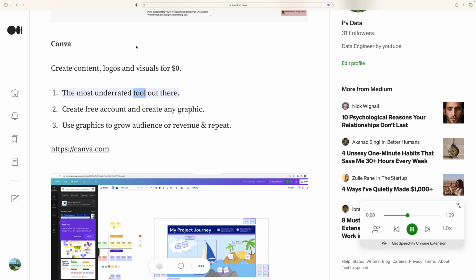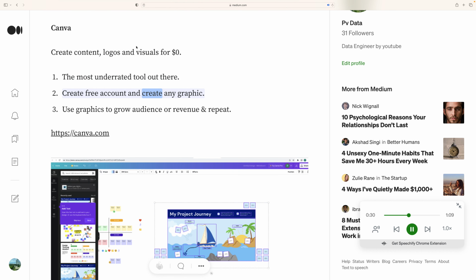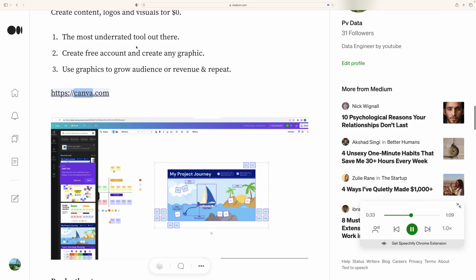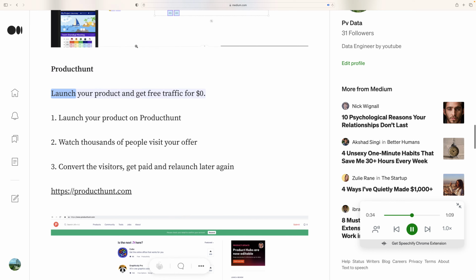Canva. Create content, logos and visuals for $0. The most underrated tool out there. Create a free account and create any graphic. Use graphics to grow audience or revenue and repeat. Canva.com.